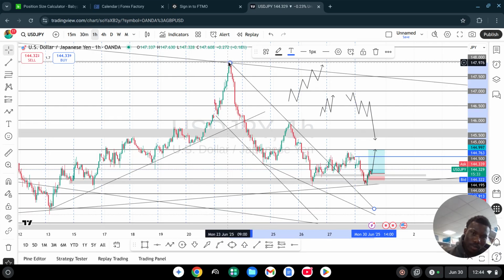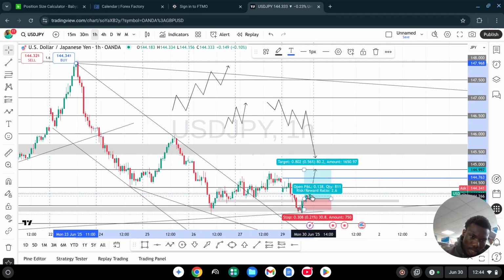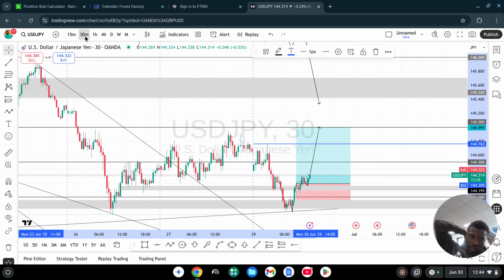Understand? He went up here, he came down here, he went up again, he came down here. You can see the market is still going up. It's about to go up here, and it came down. Today being Monday, you see the market gave us this retest over here. He retested on this support and resistance level, and it's now shooting up. This is how you identify the market trend. So this one now, on the 30 minutes, look at the 30 minutes. You can see we're going up here, right?